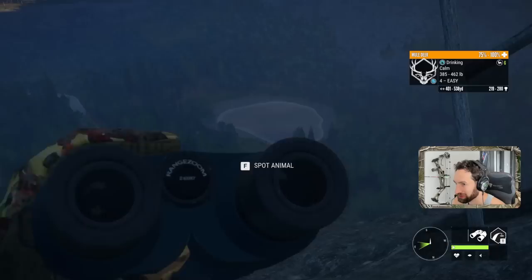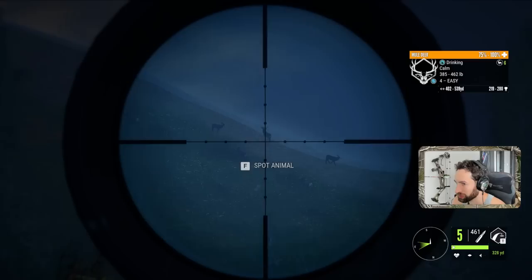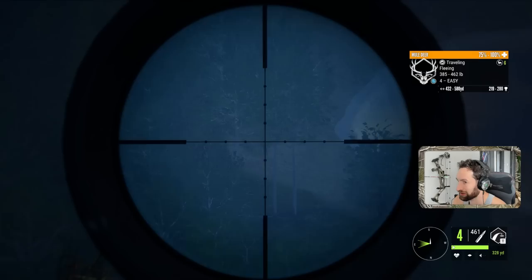Let's get on him and take the shot. The wind is blowing a little bit left, so we'll have to hold a tad bit right, but not much. It's a long ways. Boy, it looked good. It looked really good, but it is not gonna be good.